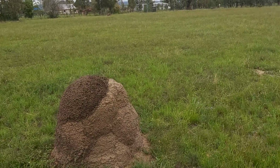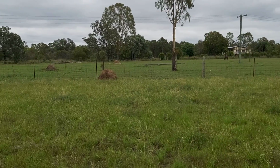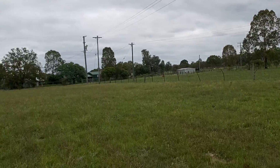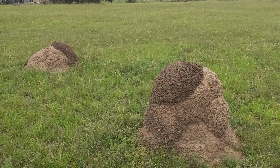So yeah, anyway, that's the update for today. But there are ant mounds popping up everywhere. This is actually a really light load of ant mounds in comparison to some of the properties that I drive past.